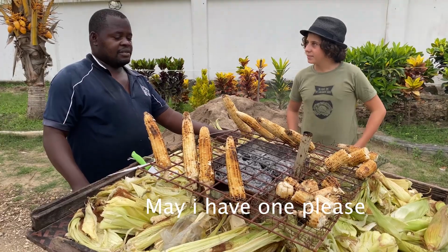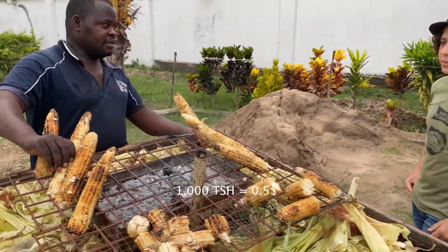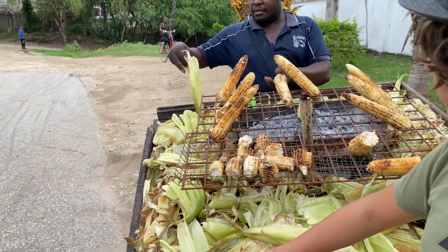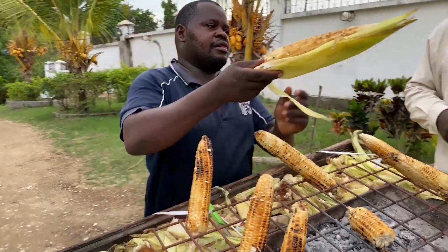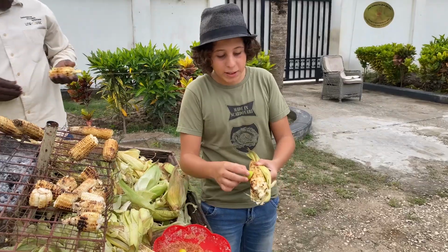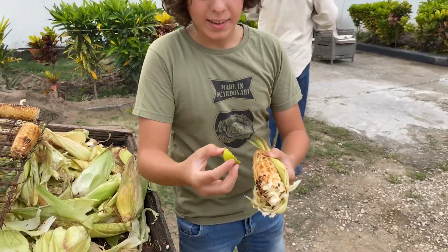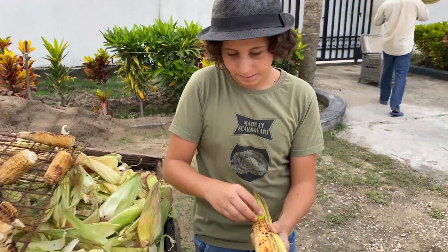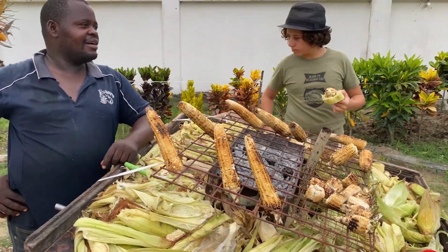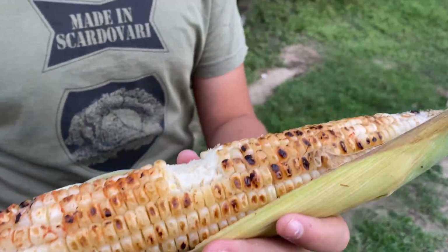Corn cob, so I think we're gonna buy one. Come on, come on. Which is chili and with some lime. Corn cobs here are really good. They cook it perfectly. It's really tender and it's really nice. We're almost there, guys. Let's go.